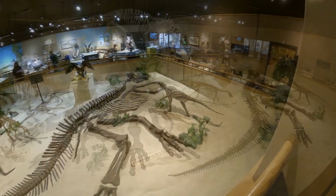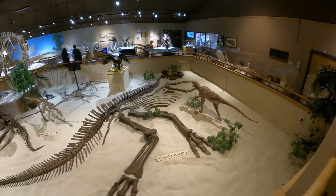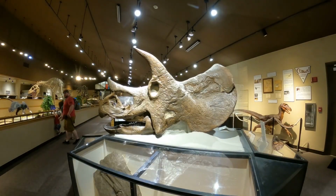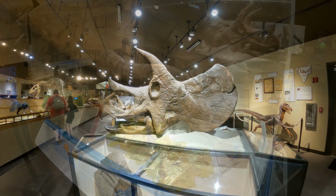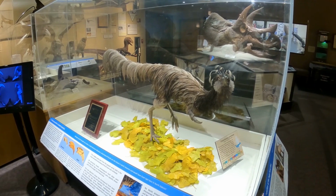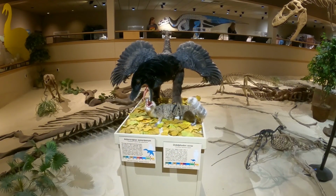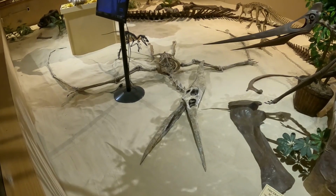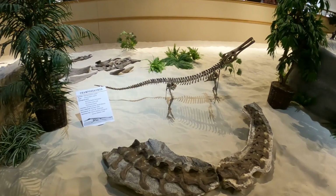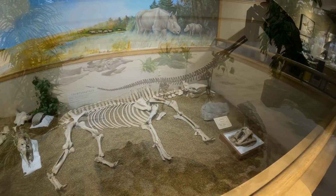So amazing to think of those things roaming around. Yeah. And some of them are small, some of them are dog size, and some of them are just incredibly massive. That guy, I'm not sure what he was. He was a mixture of a few different things, it looked like. He had feathers, but he didn't fly. Mm-hmm. That was a winged one. You can see the wingspan on it. And that one just looked too much like a crocodile for me.